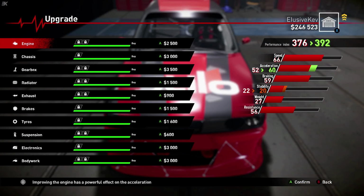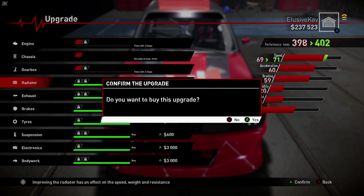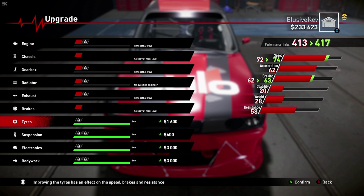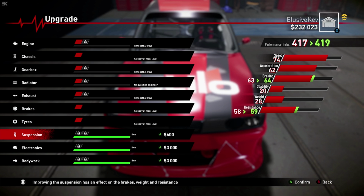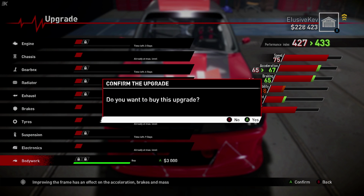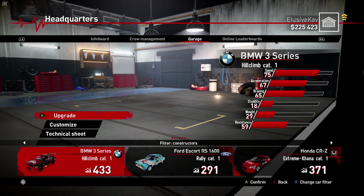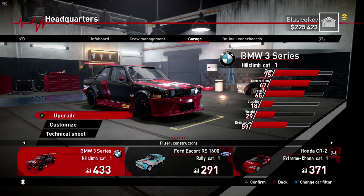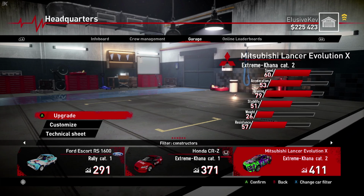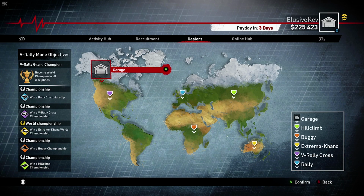What about a hill climb car? Oh, we can improve everything. Let's do that to the BMW. There's an increase in the speed, increasing in brakes, acceleration, tyres as well, suspension. There's an electronics upgrade, so we completed that contract as well. That's actually our most competitive, our highest performance vehicle, the BMW 3 Series. 433, better than the Evo X, or Evo 10 should I say.